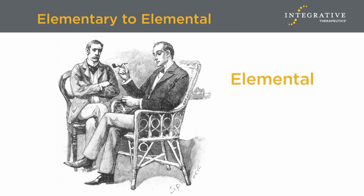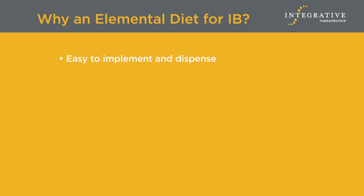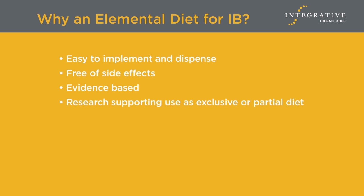To conclude our discussion in the spirit of the word we began with, I want to answer the question, why an elemental diet for dietary management of patients with IBD, in the most elementary and elemental, meaning basic and fundamental, way. The diet is easy to implement and dispense, with more palatable products emerging for increasing patient compliance. It is well tolerated and is evidence-based, with significant research supporting its use exclusively or as a partial or half-elemental diet.